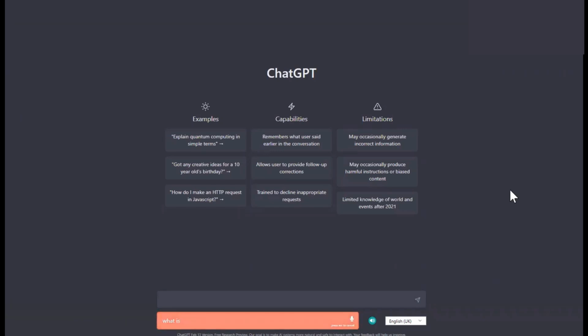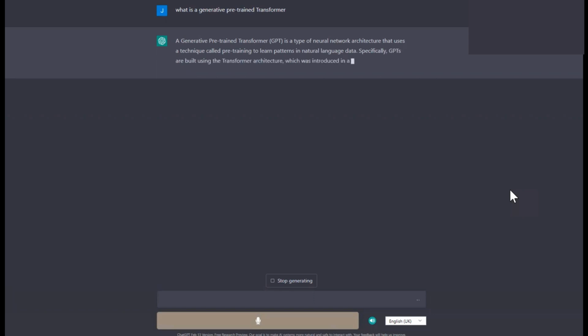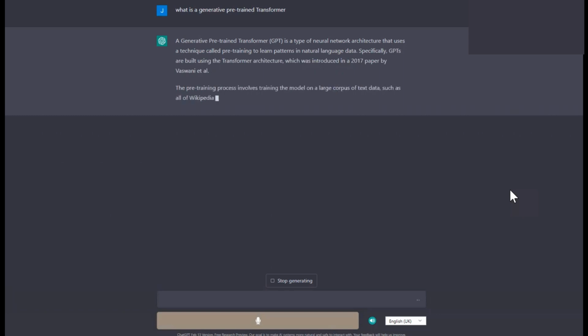What is a generative pre-trained transformer? A generative pre-trained transformer, GPT, is a type of neural network architecture that uses a technique called pre-training to learn patterns in natural language data. Specifically, GPTs are built using the transformer architecture, which was introduced in a 2017 paper by Vaswani et al.